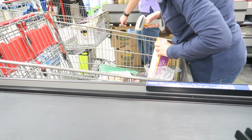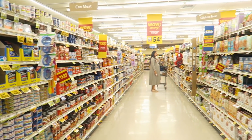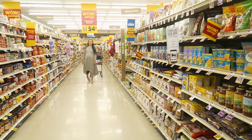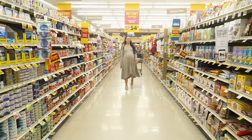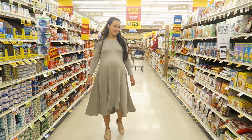Do it in the trolley. Thank you. Handy. Appreciate that. Just thought I would show you what a regular aisle looks like and all this stuff and a waddling pregnant lady. You're so pretty with your tummy.